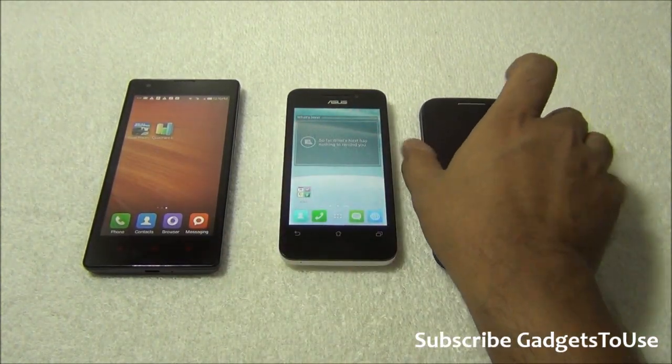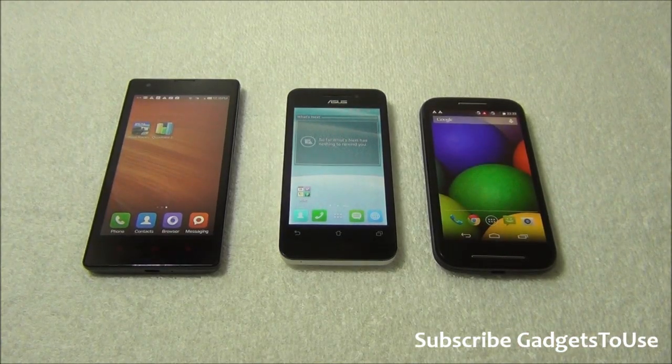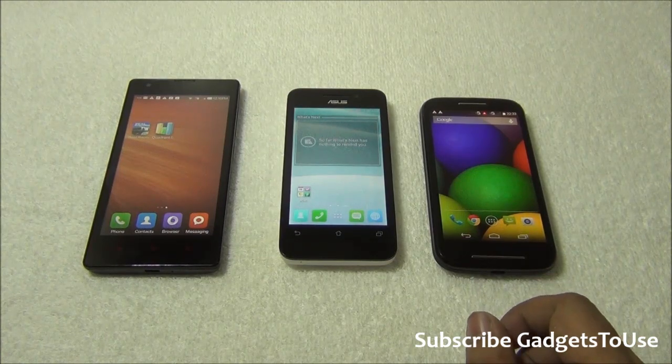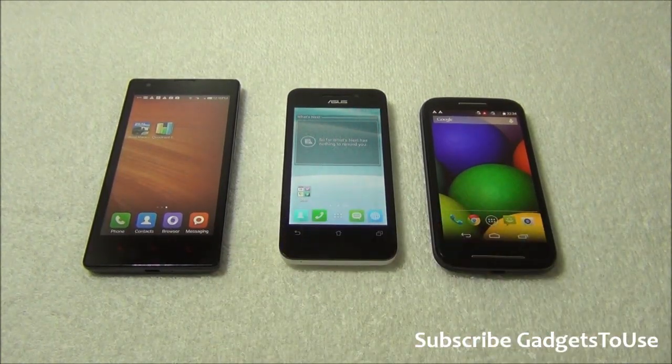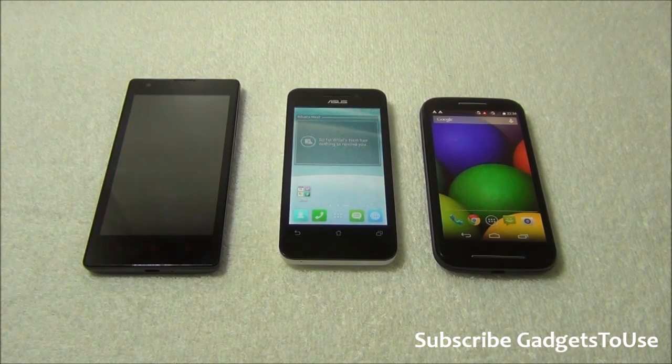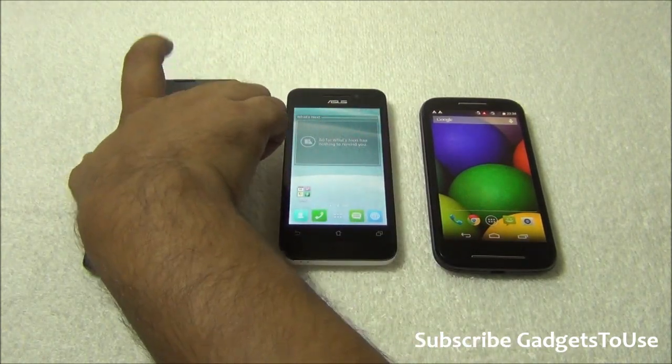Whereas we have the Moto E, which started this particular segment of providing a very good phone, especially for the price of 6,000 to 7,000 rupees. This device, in comparison to these two, is available for 7,000 rupees, whereas these ones are available for 6,000 rupees, and all three of them can be bought only from Flipkart. So you cannot buy them offline. There is no shop where you can go and buy any of these three phones.